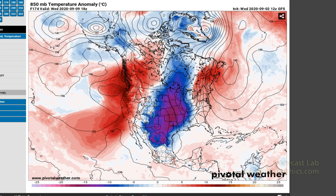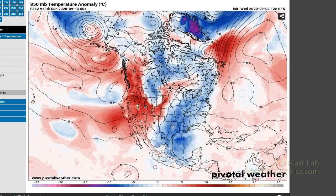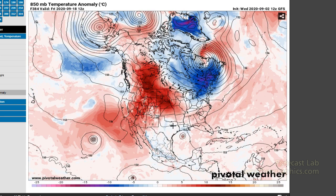So going with this forecast of it going straight down to Texas, that's going to mean highs in the 60s and lows in the 40s and 50s. So we'll see about that. But anyway, it does look like some cold air somewhere east of the Rockies for next week. And another little shot coming down, and then things moderate a little bit, except up in the Great Lakes.